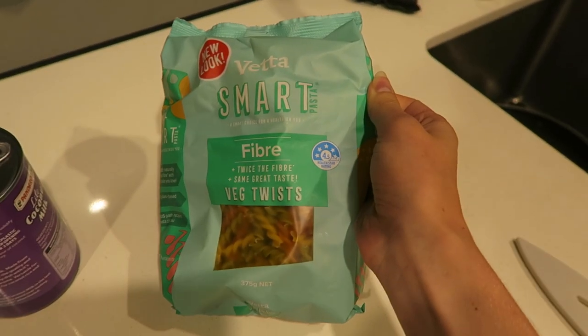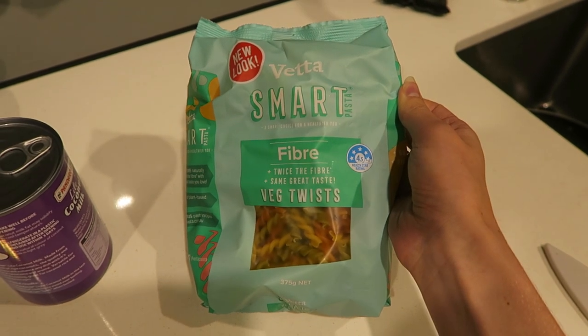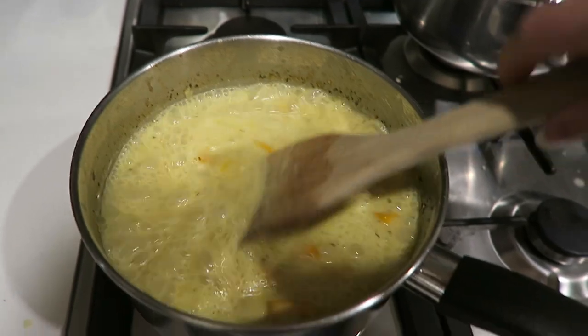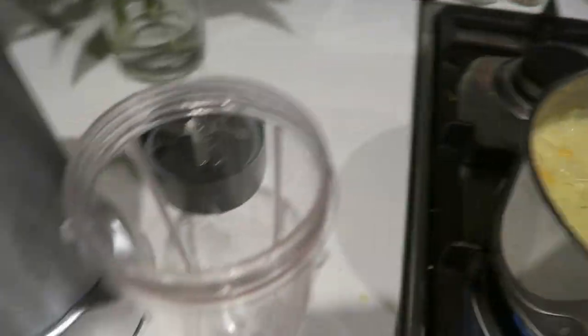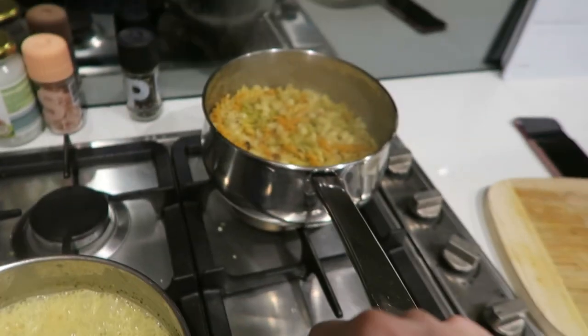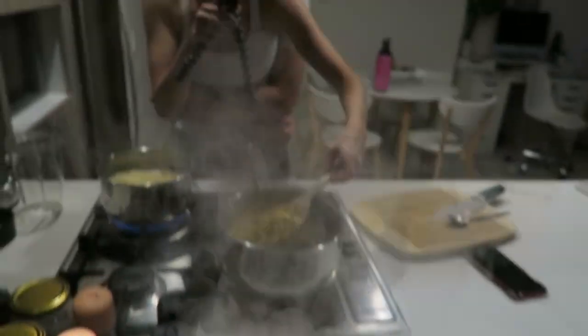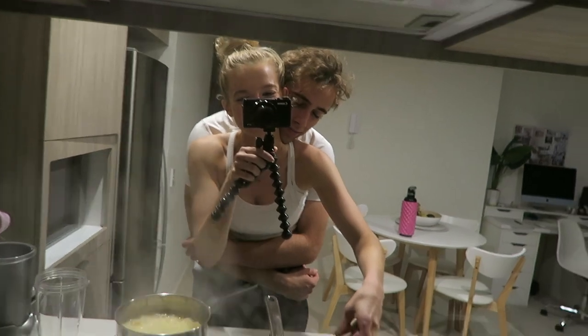And then we've got this random pasta that we've never tried before, but it's spinach and tomato, I think. Got this one going at the moment. Then that is going to go in the blender and then get chucked in with the pasta and the rest of that stuff. I got a cute koala attached to me.